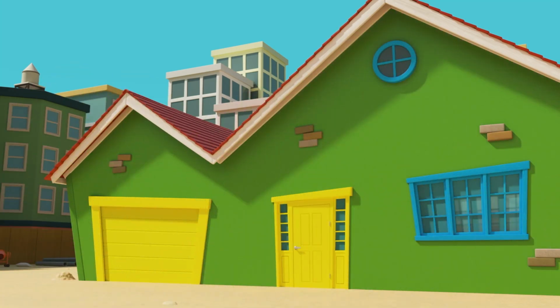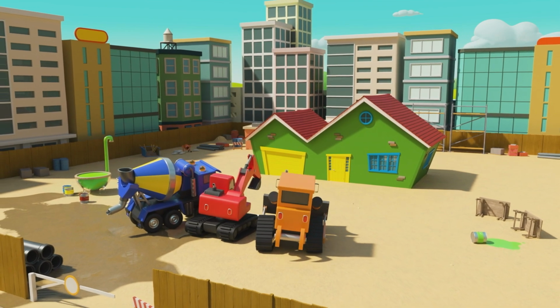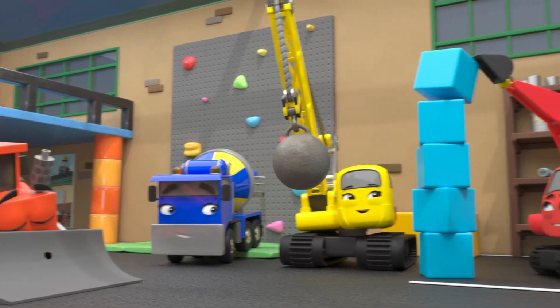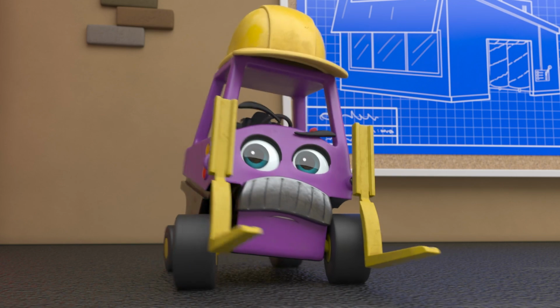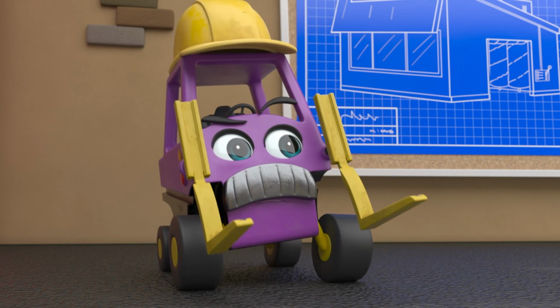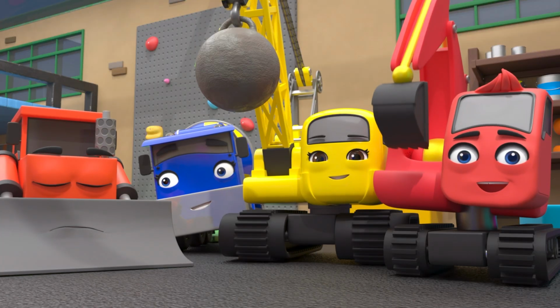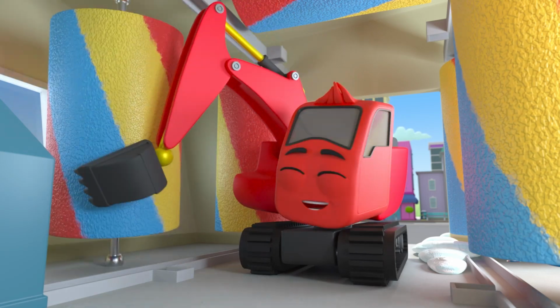There, green walls. The house is finished. Well done, Digley, Dozer and CJ. It's a new day at the construction site. I wonder what they'll build today. Ooh! Mr. Rubble says they're going to build a car wash. Amazing! Everyone's working as a team to build the car wash.